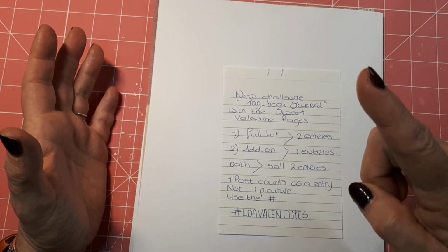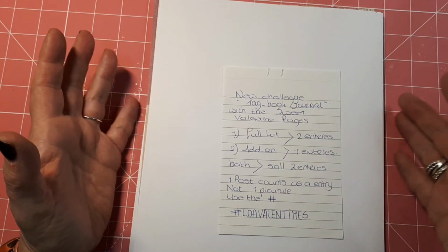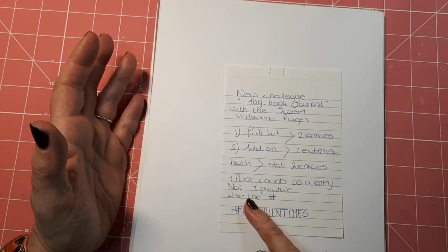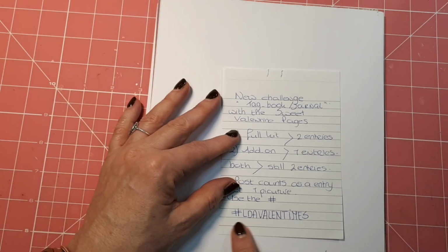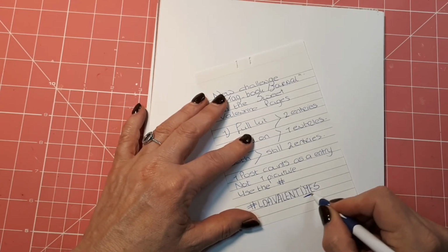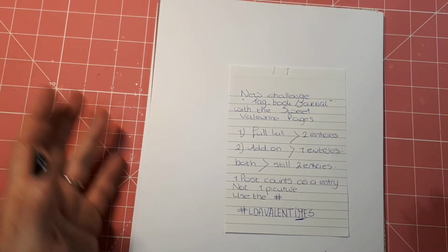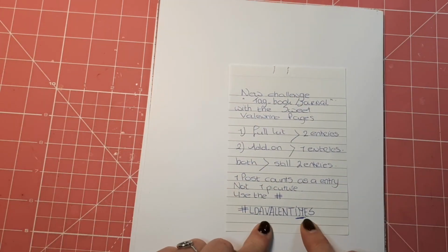Each post is 1 entry, and 1 entry can be 2 times your names in the wheel or 1 time the names in the wheel. And you have to use the hashtag, and the hashtag is LDA Valentines, not Valentines, like times to celebrate a Valentine. LDA Valentines. So just to be sure.